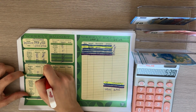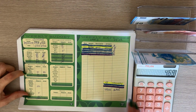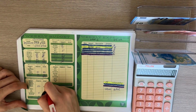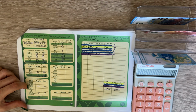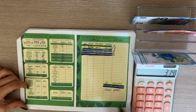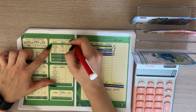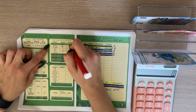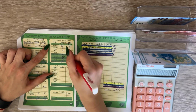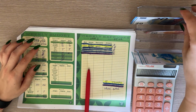So for monthly spending, we added 70 in rent. That was all that we did. 539 minus 70 is 469. Travel, we added 150 in sinking funds, and technology got 5. That was 155. 469 minus 155, 314 left. And then savings and others in celebrations, we added 5 in holidays, 5 in birthdays, and 5 in miscellaneous. That's 15 in total. For Christmas, we didn't add anything. And deposit, I'm gonna add the rest of this money.